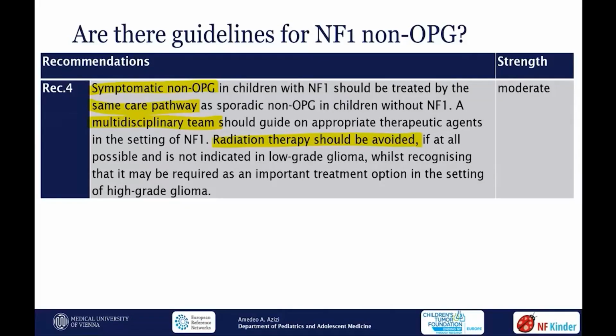And symptomatic non-optic pathway glioma in children should be treated by the same care pathway as sporadic non-OPG in children without NF1. And once again, a multidisciplinary team should decide on those options. And radiation therapy should be avoided in low-grade glioma, but sometimes in high-grade glioma, it might be necessary.